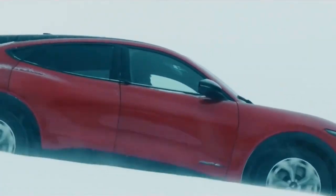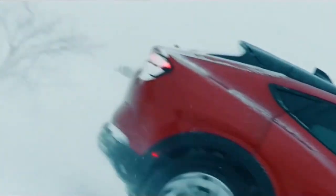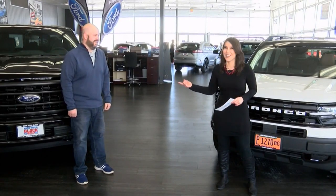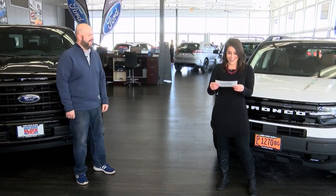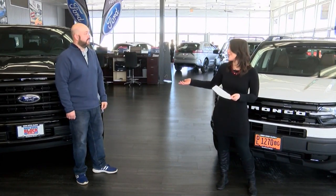You know, my mom actually drives a Ford Mustang, a very old one. She makes my dad get gas. Yeah. So maybe she needs to get the new one and he won't have to go get her gas anymore. Everybody wins. Everybody wins.